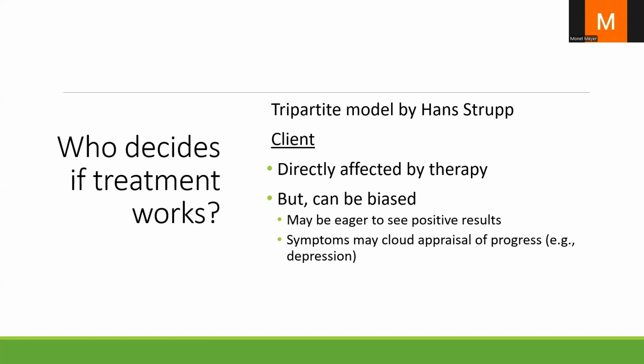If we think about the client, it makes sense to ask the client if therapy worked. They are the ones who are directly affected by the therapy. However, they can be biased. A client might be eager to see positive results. They might see things that have changed that really haven't changed. On the other hand, they might have symptoms that are actually clouding their appraisal of progress. In depression, a lot of times people just feel really bad and they might not recognize small changes.